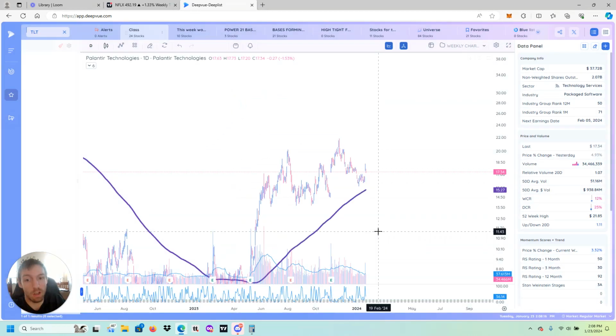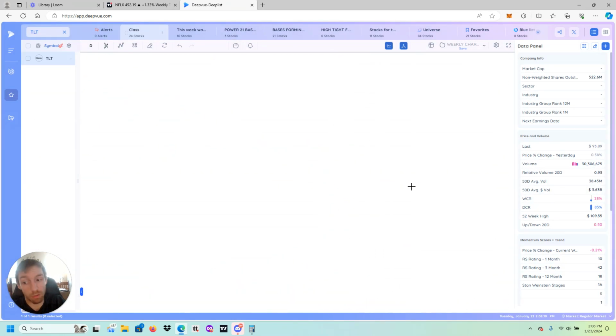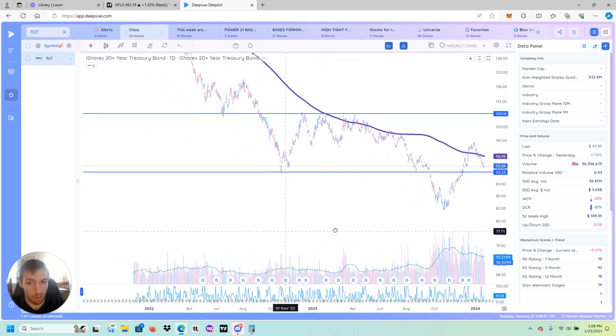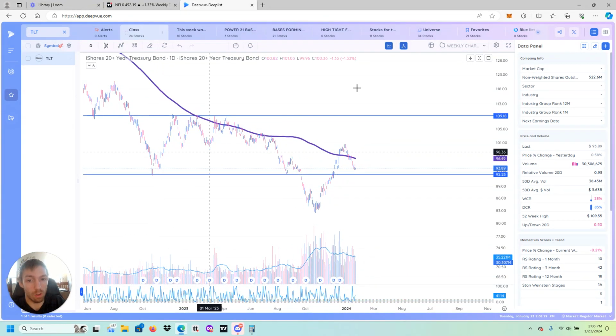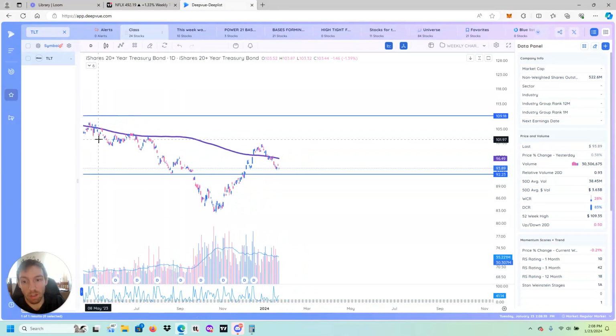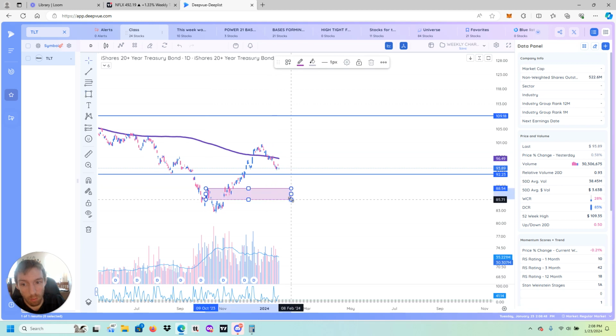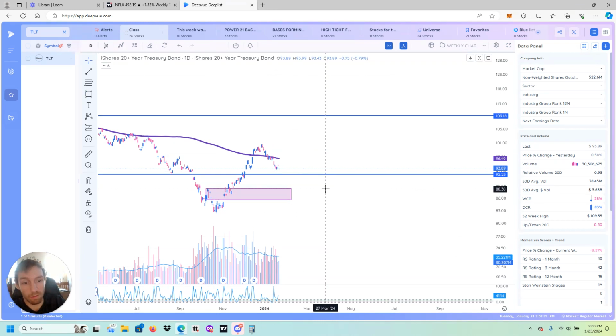So with TLT, I don't think that any time soon it's coming up to these levels, but this is my level that I'm looking at for the year, this 110. I do think that if it can hold 92, then we can come up to this 110 fairly soon. If we do not hold 92, we'll probably come to, let me find, there it is. I don't use this a lot for actually charting. If we can't hold that 92 level, we'll probably come to this 80, 85, 88 level. And just break her right here.